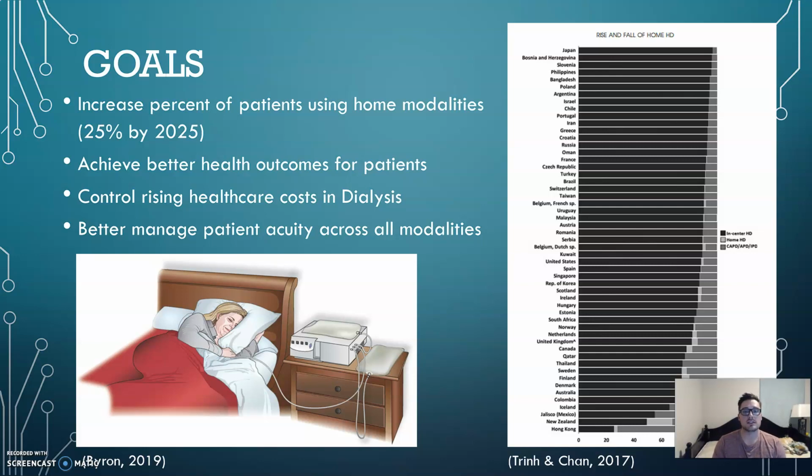The chart on the right displays the United States standings with the percent of patients receiving in-center care, home hemo, and other modalities compared to other countries. And you can see we are high on the list there. Other goals consist of achieving better health outcomes for patients, controlling the rising healthcare costs in dialysis, and better managing patient acuity across all modalities in our facilities.